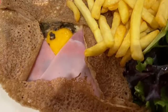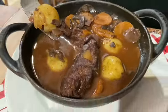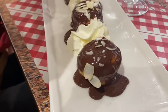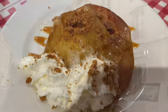All right, here's our galette. It's a buckwheat pancake with a salad. And then, if you don't mind, we have bourguignon. Yum. And our dessert. Here's profiterole, cream puff, and the tart. So that would be the apple tarts.